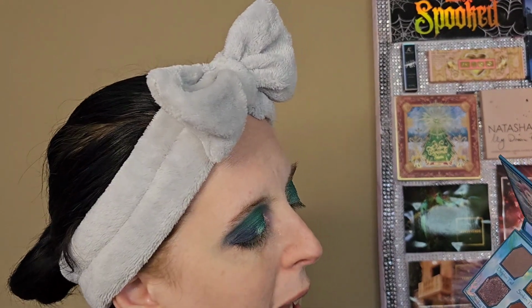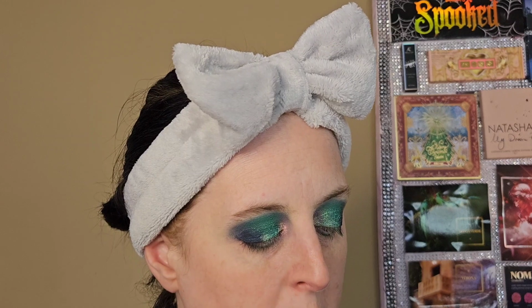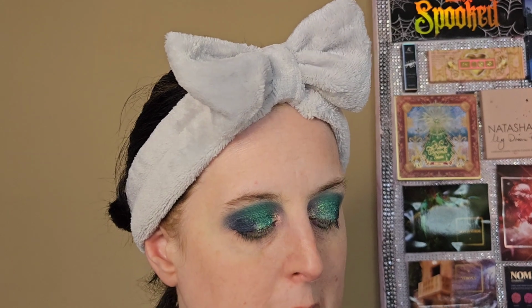Oh, I love that. Then I'm going to flip my brush over and go back into the Z-Talk palette, and I'm going to go into the shade Ocean Jewel, and that's just going to help to blend into that blue, I hope, she says.